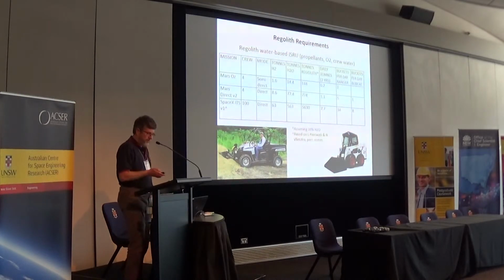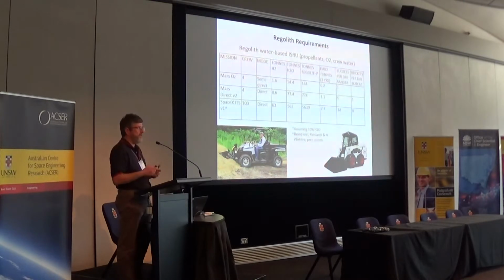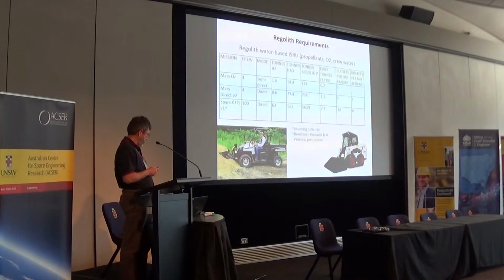The Mars Direct version 2, which is rather larger than the more widely known version 1, would require 8.6 tons of hydrogen, which is 78 tons of water. Scaling up, that comes down to 1.1 tons of regolith with 10% water mined per day, 5 of these buckets or 1 of these. If you look around the place, you'll see a Bobcat S560 doing various tasks. And again, SpaceX's grandiose plans would need 63 tons of hydrogen to make the methane fuel. That converts to 563 tons of water, 5,600 tons of regolith, which sounds a lot, but still comes down to just under 8 tons of regolith mined per day, or per sol. 34 of these buckets, or just 8 of these ones. So we're not talking about the super pit here. We're talking about small-scale operations.